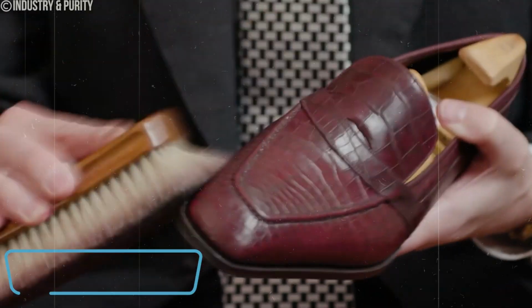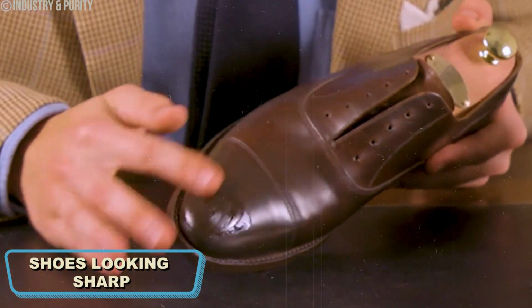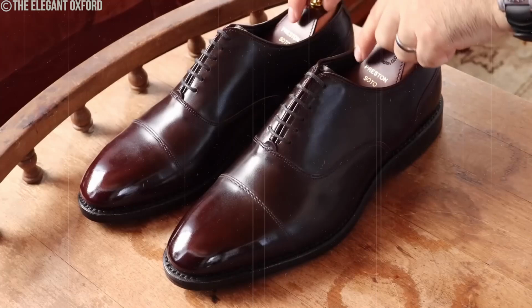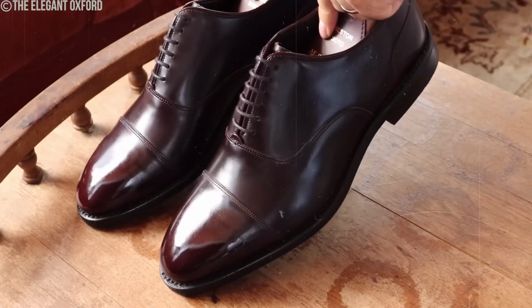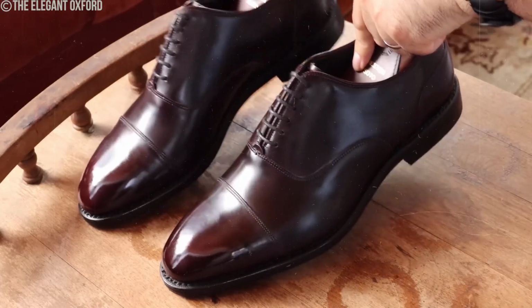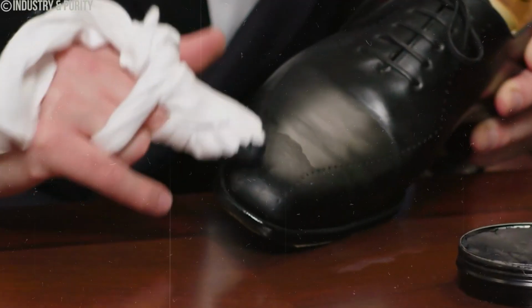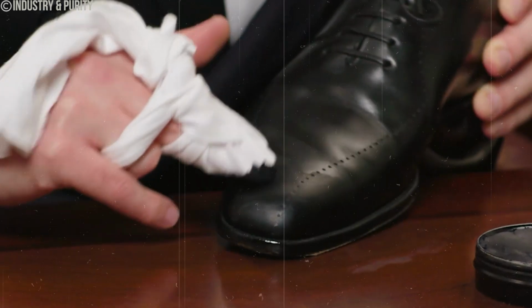People would do this regularly, keeping their shoes looking sharp for everything from family outings to disco nights. And there was something really satisfying about the moment when you'd step back and admire your work, seeing those shoes gleaming in the light. It was a small task, but it made a big difference in making you feel great.